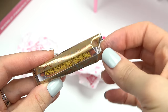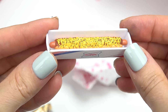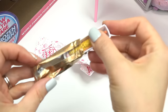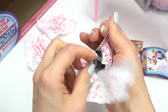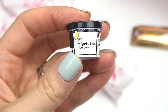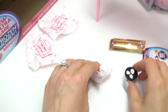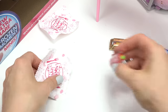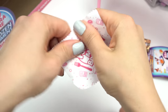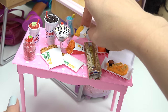Whoa, what's inside of here? We have a foot-long chili cheese hot dog. Yum, now I'm craving a hot dog. Let's keep going. Wonder if there's, oh, this looks like some teriyaki chicken with rice. Oh, Isabella might like that one. Is there any drinks? Looks like another lemonade, crispy fries, and last bag, another cookie. Wow, let's put all of these on the table.